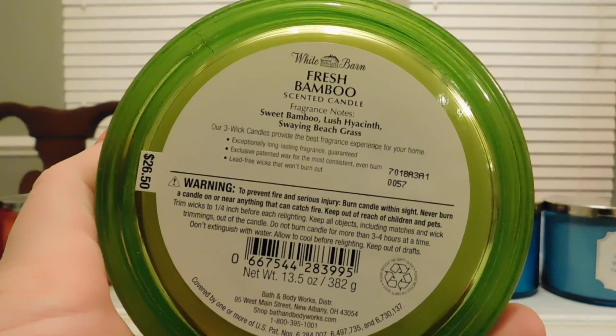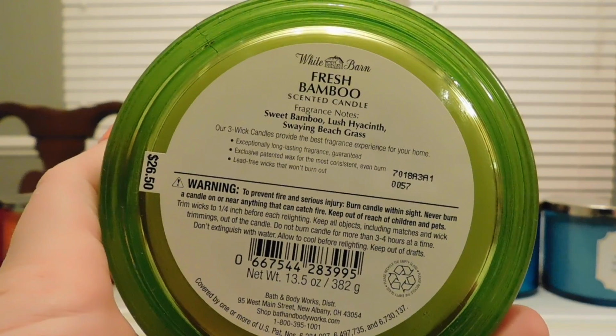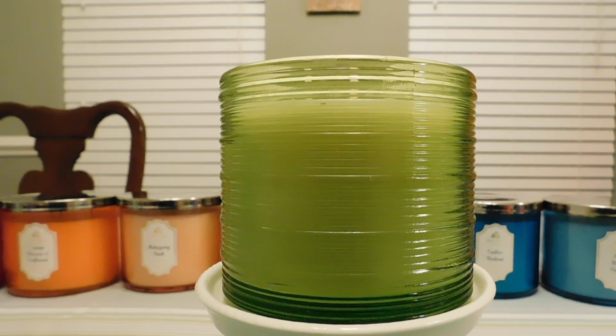Anyway, I ramble here. The notes in this one are sweet bamboo, lush hyacinth, and swaying beach grass. I'm not 100% sure about this one. When you're in the store and you're smelling a lot of different candles all at one time, some of the smells are kind of running together. This was one that I smelled at the end of smelling all the other rib glass collection, and I just wasn't 100% sure about it.